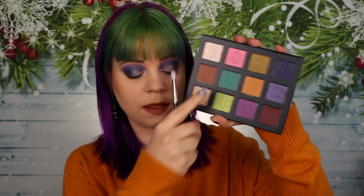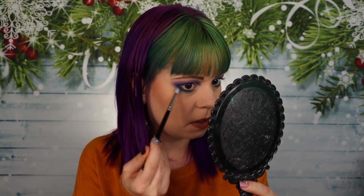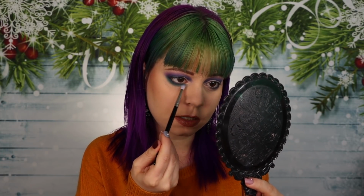Because I'm here, why not? Let's go into the teal. This one is called Inertia. Again, a little bit of kick up in the pan, but not anything that bothers me. I'm going to use this as my blending out shade underneath my eye here and just kind of see how that works out. And I think this is going to turn into a pretty fun look. And I also think for my lid shade, I want to use the pink shimmer. I think that could look kind of nice with the purples that I have in my crease.